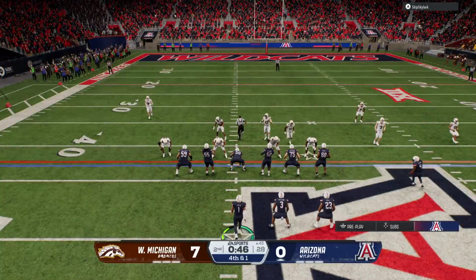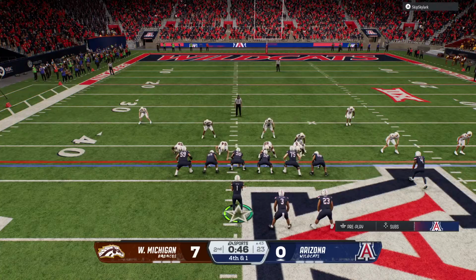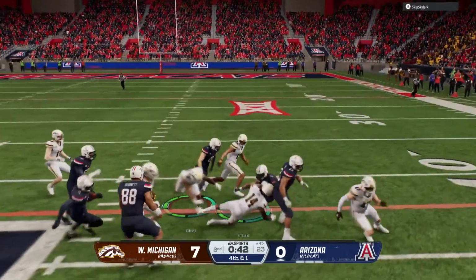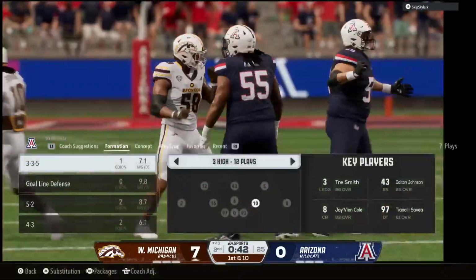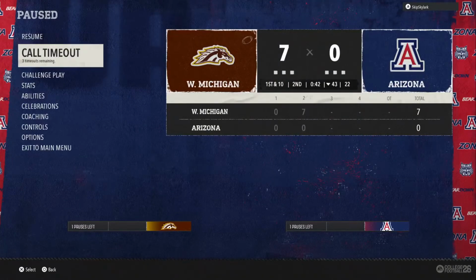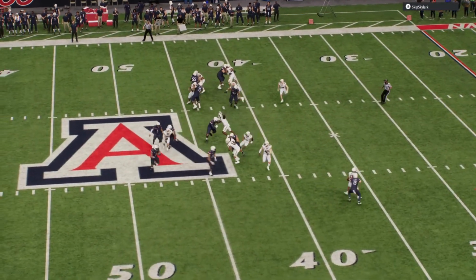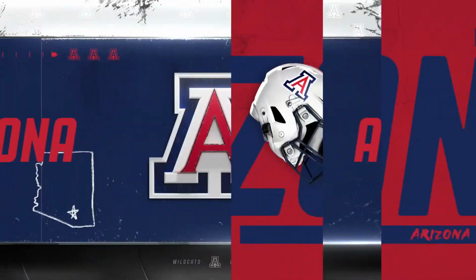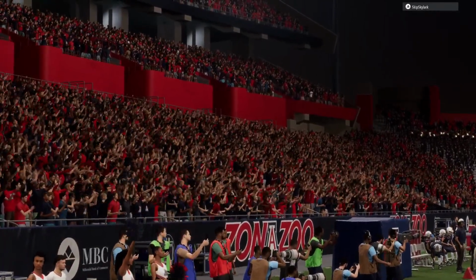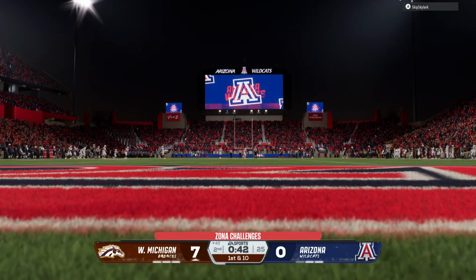Looking to convert, Arizona comes to the line. On the option. Now the pitch. They stop him short of the marker, and they'll turn it over on downs. Man, defense wins that time on fourth down. They were expecting run, and you saw at the point of attack how they just dominated. There was nowhere for that guy to go. Defense wins the down. They give it back up now to their offense.